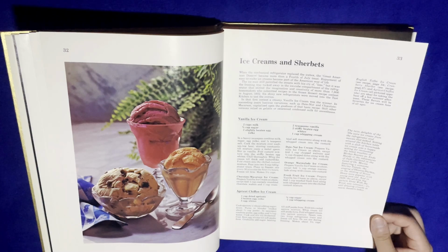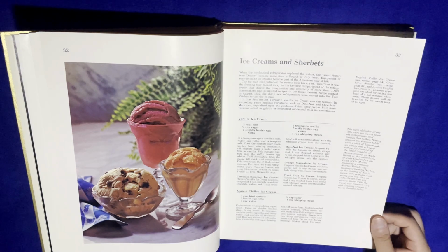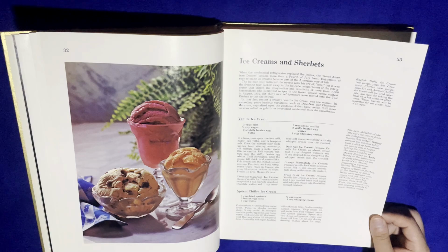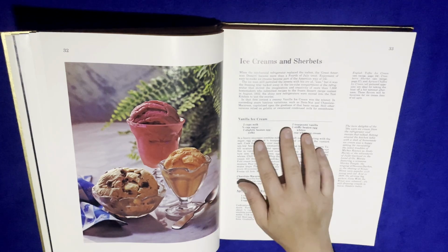In succeeding years, luscious variations such as the date nut and chocolate macaroon capitalized upon the goodness of that basic recipe. Still other versions relied on gelatin or sweetened condensed milk for smoothness.